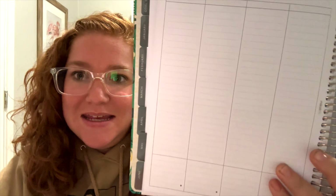I am going to be purchasing Hemlock and Oak disc bound inserts, and I'll be making my own Hemlock and Oak planner. And they have the hourly layout, so that's what I'm going to be grabbing for that. I may grab a new Passion Planner, maybe a daily Passion Planner. I'm trying to get all the different layouts to see what's going to work best for me.